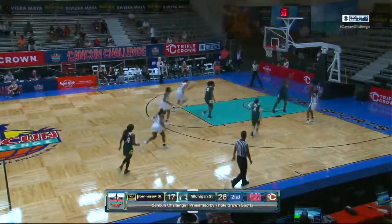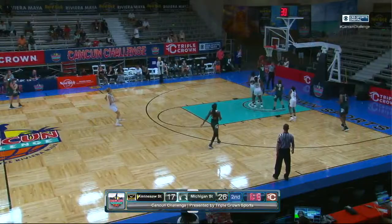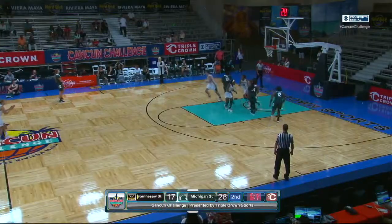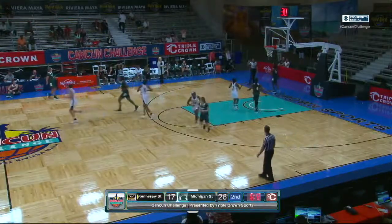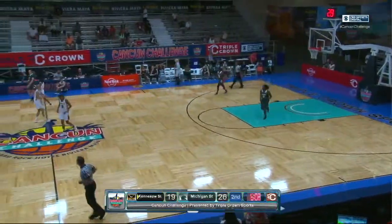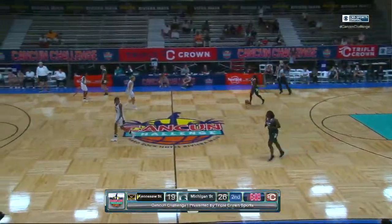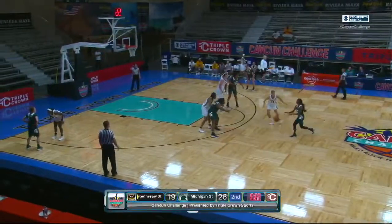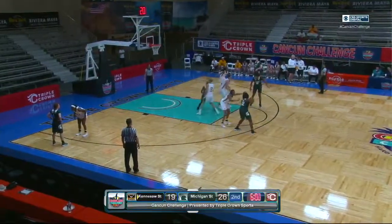And then the pass to McCutcheon is stolen by Street. She puts up a jumper from the right block. No good. Rebound through Sydney Cooks' hands. Another offensive board, and it's back up and in. Nice as Walker with her first 2 points. Spartans turned the ball over essentially twice on that possession. I don't know if that's how it'll go in the scorebook, but Spartans twice had a chance to take that ball the other way. And now it's a 7-point game.